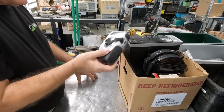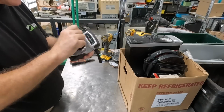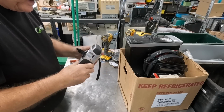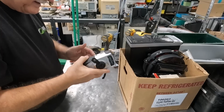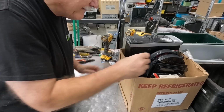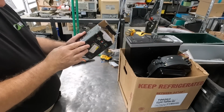Marketplace. We have an old Innovage outdoor radio, so you can hand crank this thing to charge up the battery. And let's see. Yeah, you can also plug it in. Cool. We saw something like this in another one of the boxes.